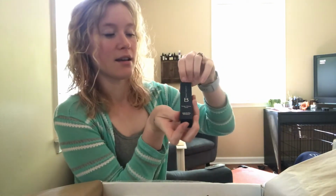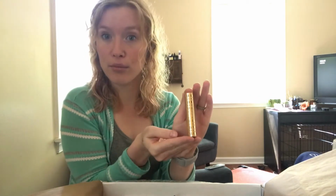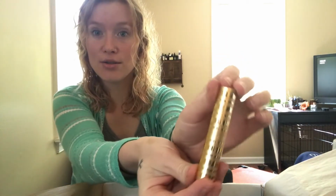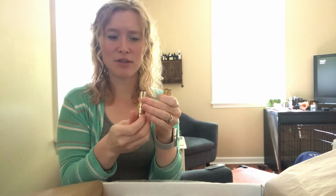Last but not least, we've got one more item here, and that is a lip sheer. So this is a lipstick basically in the color Rose. So let's see what that is. Ah, pretty little packaging and tube. I like that a lot. It feels nice. It's a nice weight. It doesn't feel too flimsy. Oh, look at that color here. Let's see.